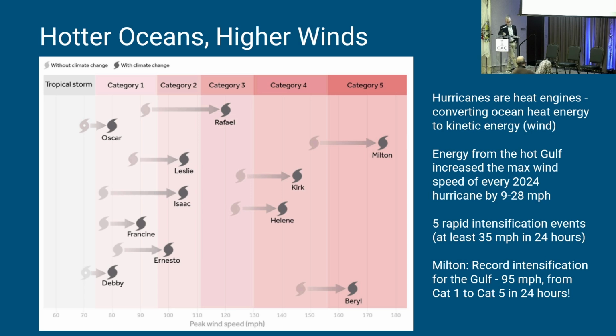The light gray symbols for each hurricane from 2024 is what the strength of the hurricane would have been had the ocean temperature been at average, the average that we've been looking at. Now, the temperature is well above average, so the result was all of those hurricanes were strengthened by quite a bit. Analysis shows that basically the maximum wind speed of every 2024 hurricane was higher than it would have been without that extra ocean warming by 9 to 28 miles an hour.